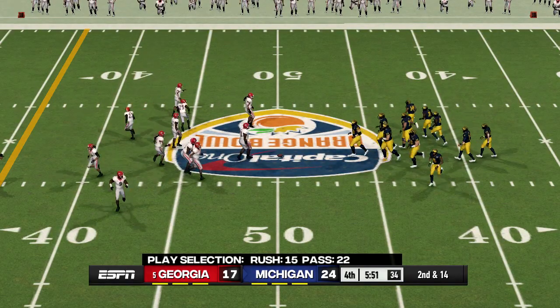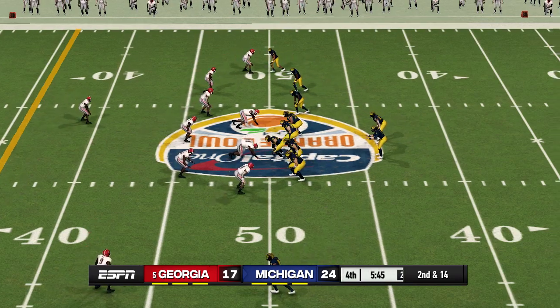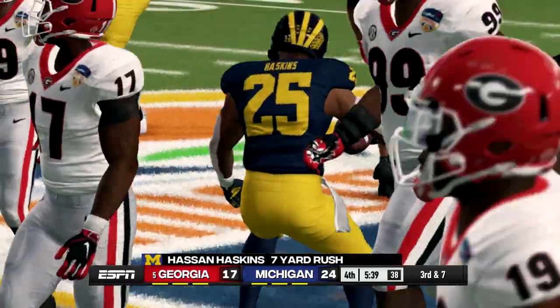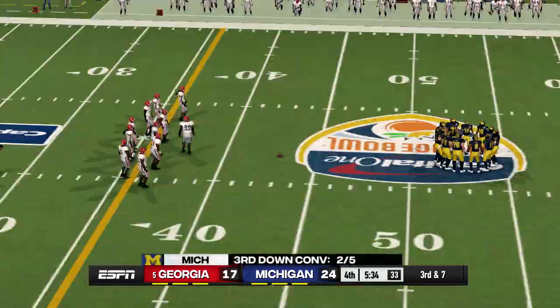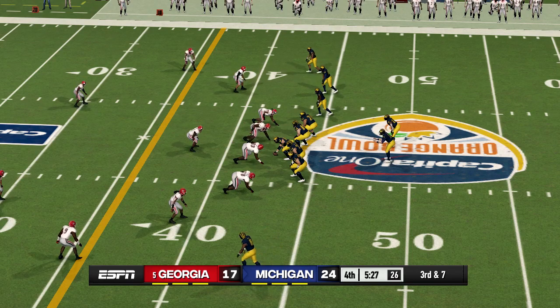From the 50, second down. They get nice yardage on that run. That makes it 37. Michigan is up 7.